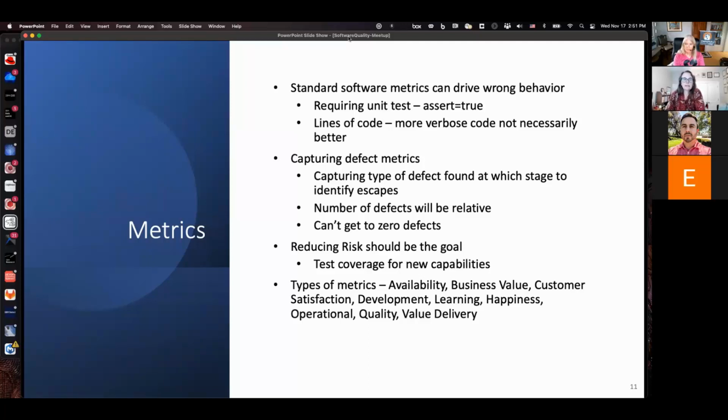The last area that I really want to delve into is this area of metrics and how metrics really do drive behavior. And I don't know how many on the phone remember Six Sigma on this webinar. I'm seeing some head shakes, so some people do. Six Sigma applied to code.